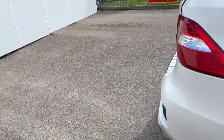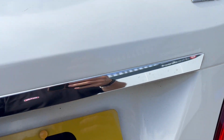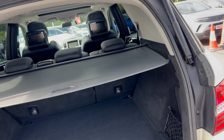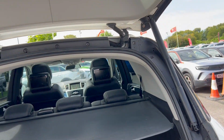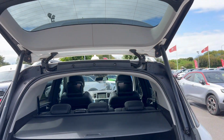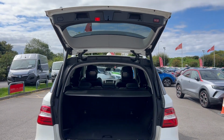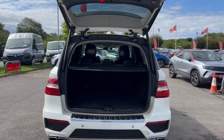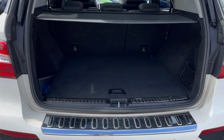Okay, let's have a look in the back here. I don't know if this is meant to have a power boot or not. I think it does operate on the way down, but doesn't really operate on the way up unless I'm doing something wrong, which I may well be. I'm not very well educated on these cars. I'm more of a biker man, to be honest with you. So anyway, let's have a look in the back here.